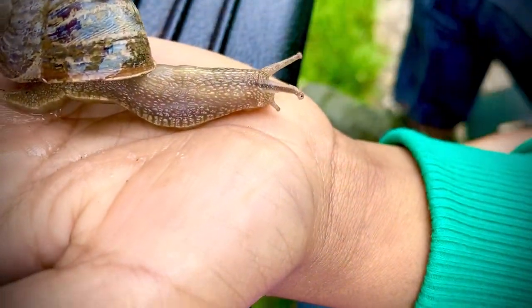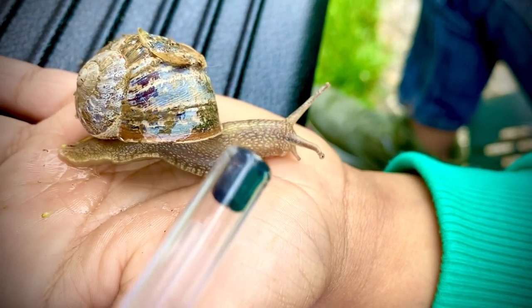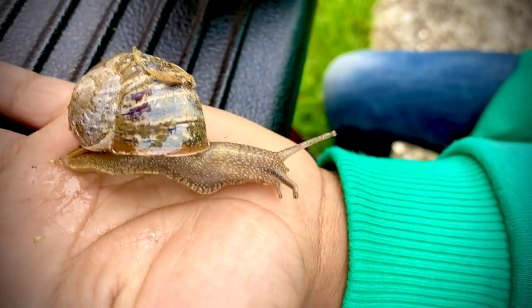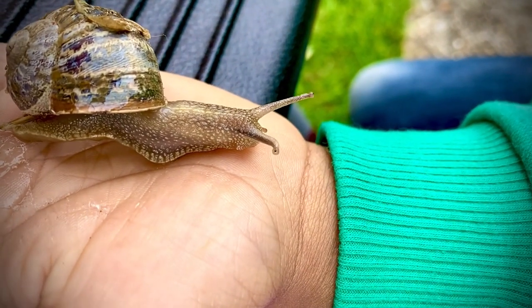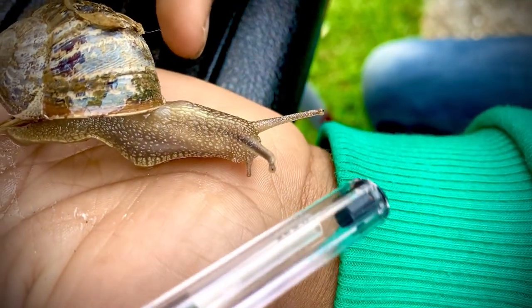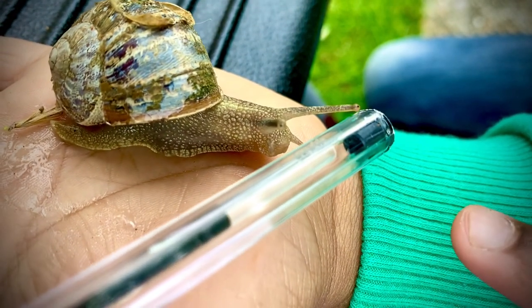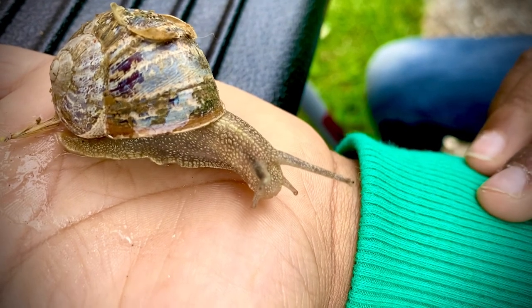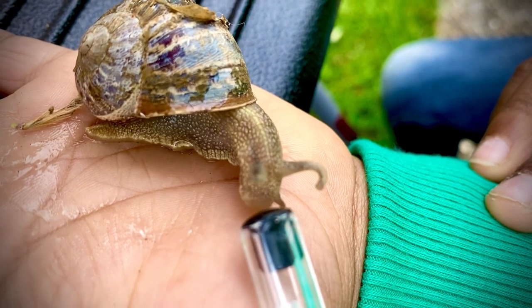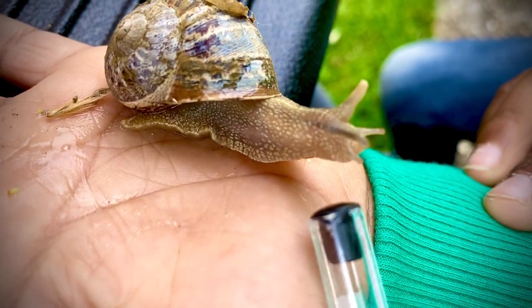Look, a beautiful snail on my brother's hand. It has a head, a neck, a tail, and a foot. The snail cannot hear anything. It does not have any ears. And here are the little eyes. The two long tentacles are its eyes. Snails cannot see very well, but they can sense light. The little tentacles are for tasting, feeling, and smelling.